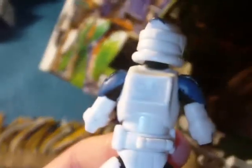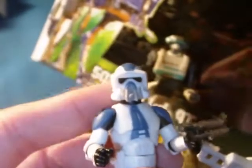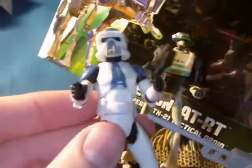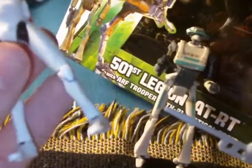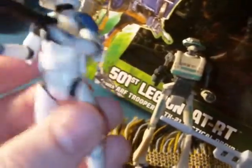We'll just give him the usual up and down 360. Again, we've seen this figure before, so we don't have to go into too much detail. These guys remind me a lot of the Biker Scout. At least this helmet reminds me of the Biker Scout a lot, and that's maybe one of the reasons I like these figures a lot. I got a bunch of these guys. So again, you see the blue on the shoulder and the chest and the helmet. A little bit more blue on the legs would have been nice, but not too much on the lower part.